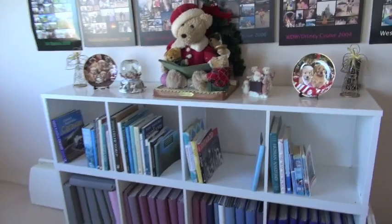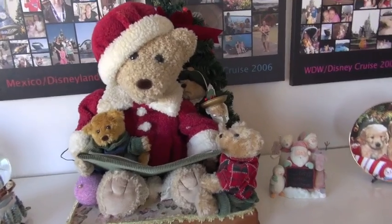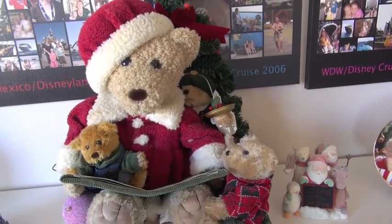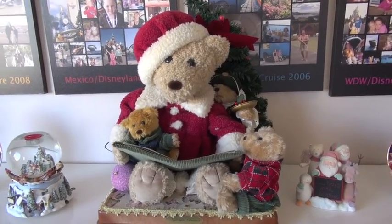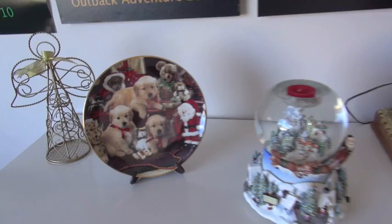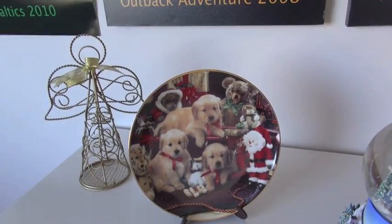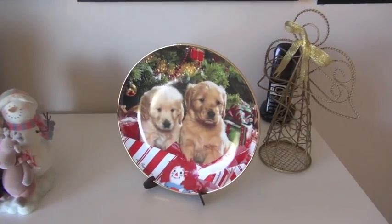So I've done the shelf here. This actually tells the Night Before Christmas story. She's not plugged in. I can't work out how to plug her in. There's no power point, which is very cute. I think Nan bought it for Amy when she was very young. My Goldie Christmas plates, which obviously only come out at Christmas. Another one.